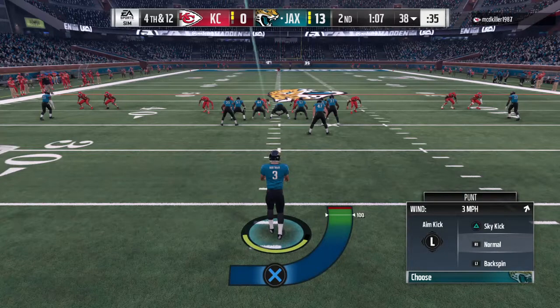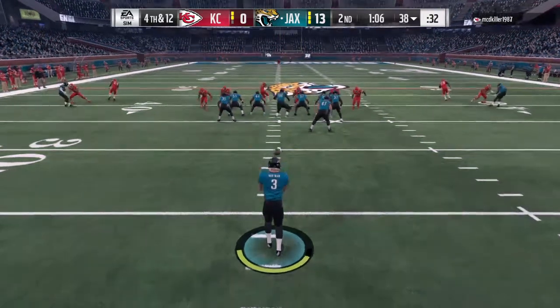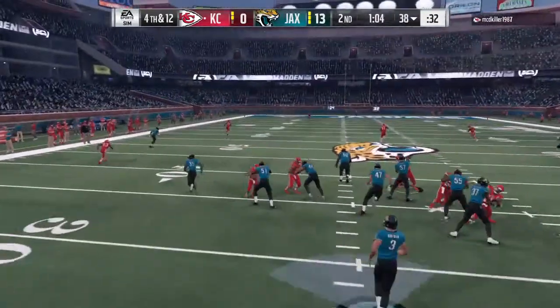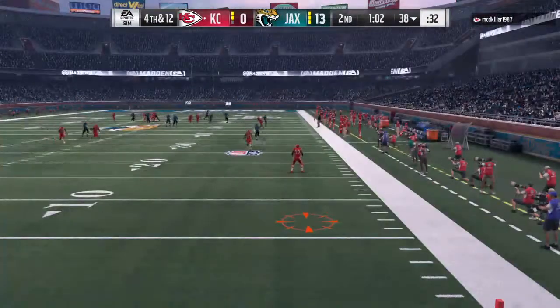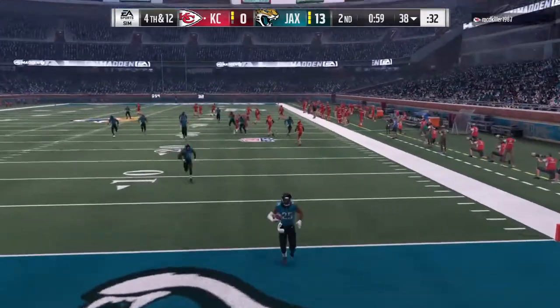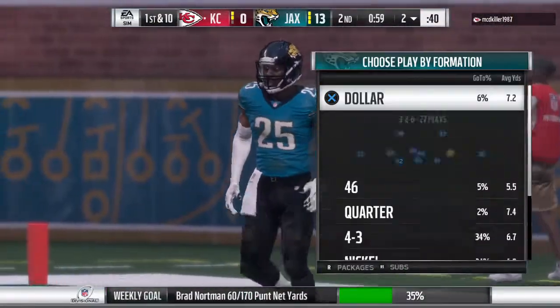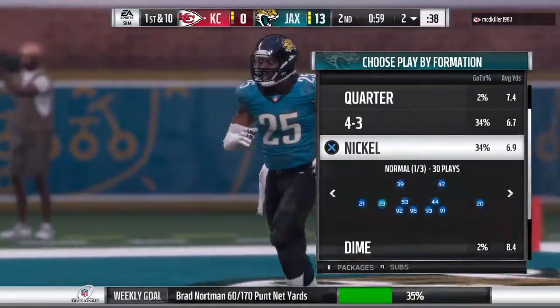So on 4th down, here's Brad Nortman on to punt it away. Tyreek Hill back deep for Kansas City. Oh, and what a play on special teams here. This is going to be down inside the 5, all the way down at the 2-yard line.